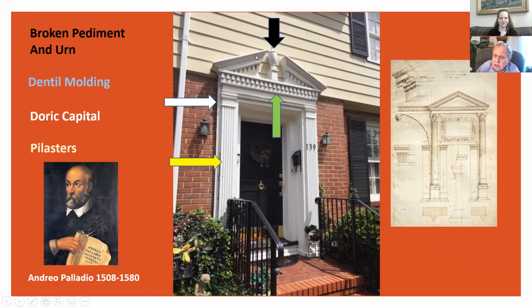A pediment is a decorative element over a doorway or over an opening. Some pediments are not broken. They go all the way up and they come all the way down. By broken, it means there's a gap in here.